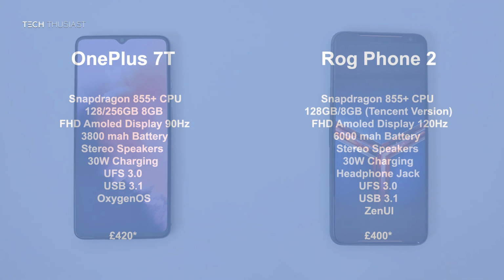As for which phone to choose, well, if you want a gaming phone and a bigger battery and the air triggers, then that will be the Rog Phone 2. But if you want a slightly smaller phone with a better software experience and a better camera, then that is the OnePlus 7T. But honestly, you can't go wrong with either of these phones.